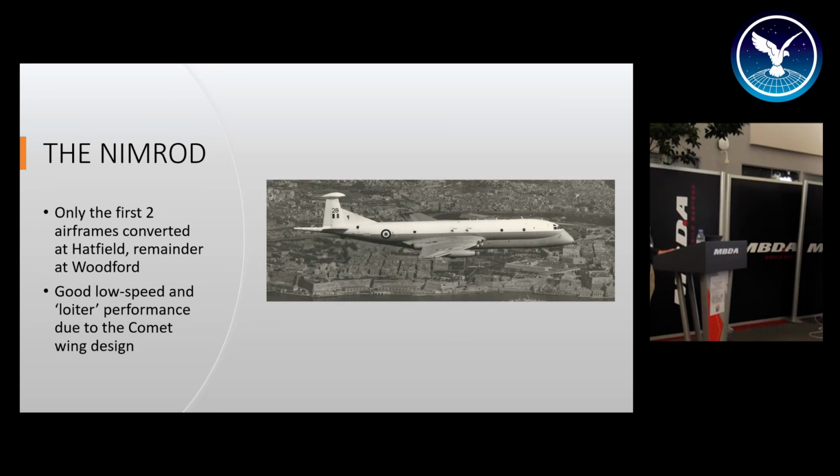We've got to say something about the Nimrod, really. I don't dwell on it because it's not a Hatfield aeroplane. The story really surrounds Hatfield, so forth. The first 2 were built at Hatfield. They were converted Comets, but the rest of them were all done by Avro or the Hawker Siddeley works up at Woodford. So it wasn't really a de Havilland baby, a Hatfield baby at all.